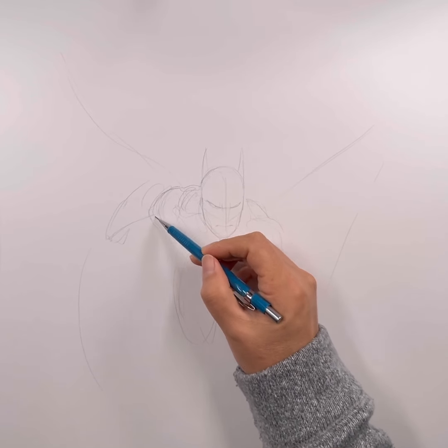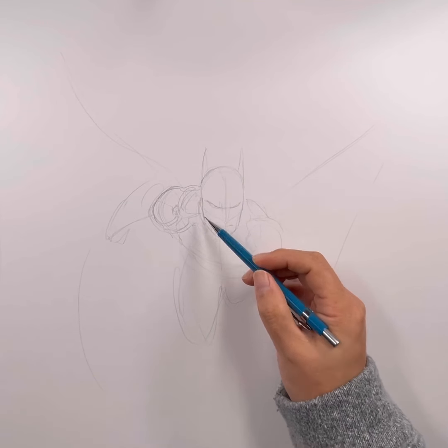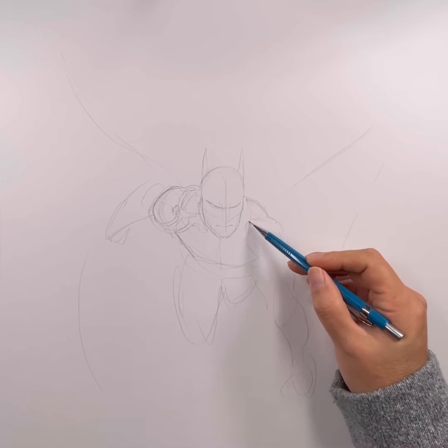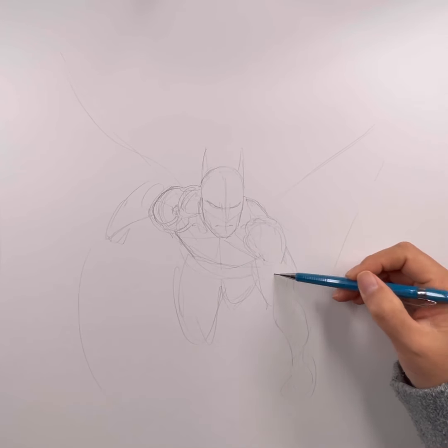So anyway, with this Batman, I had this image in mind where he's coming straight at you, kind of leaping down from his bat plane. The original position I had him swinging on a rope, but I wasn't too fond of that.